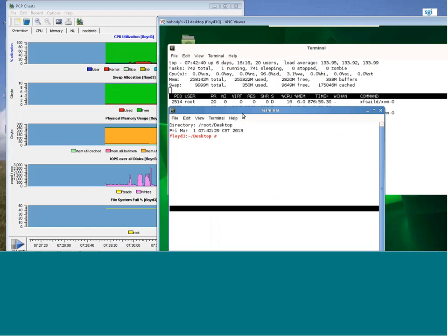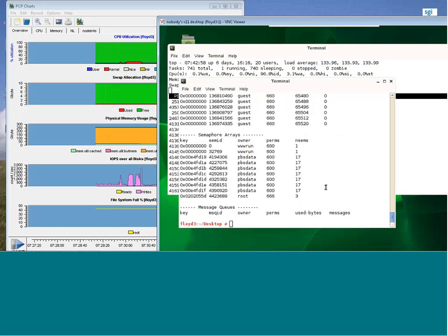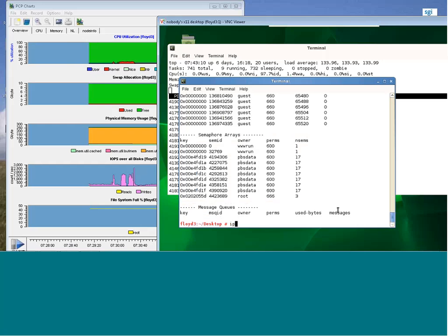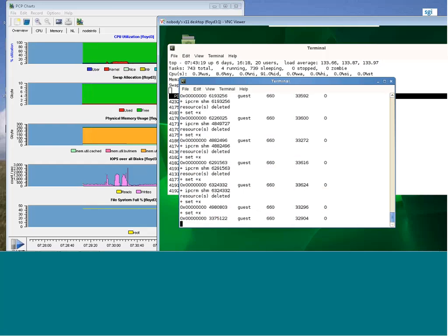Do ipcs. So I do have unattached shared memory segments here as well. In fact, it looks like I do have a problem related to them, because I've run out of shared memory segments. Let me get rid of those unattached shared memory segments. There's lots of small ones, so it only showed up as total number of shared memory segments.